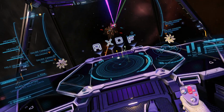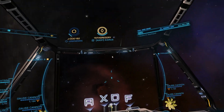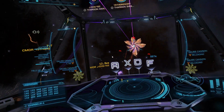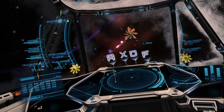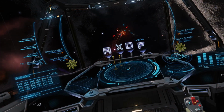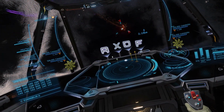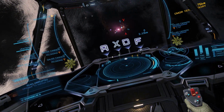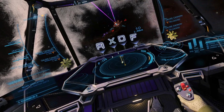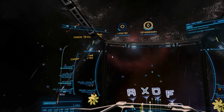Under attack. Yes! Third heart down. That's what I'm talking about right here. We're doing great. Heat sink deployed. Under attack. Heat sink deployed. Okay, fourth heart's down. One more to go.